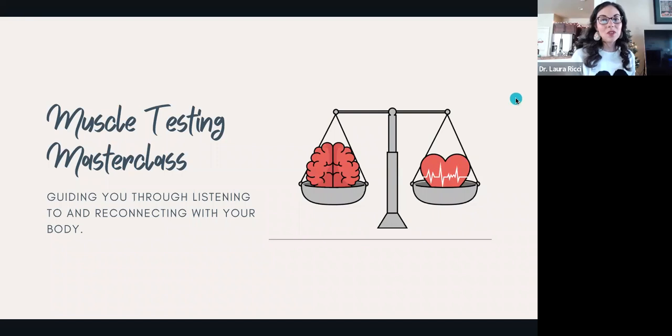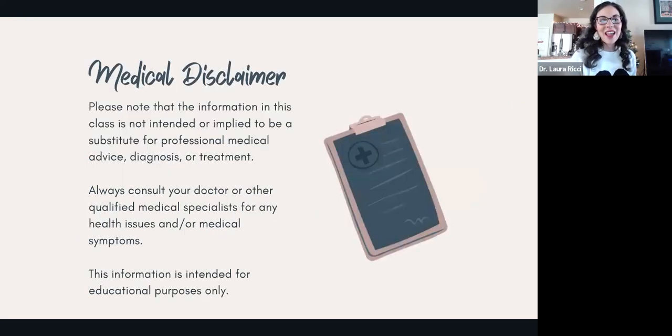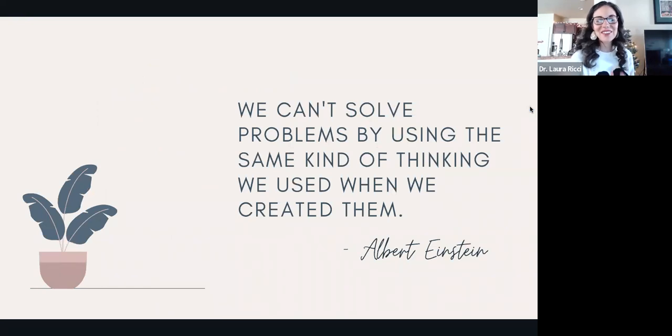This is a tool that I learned that changed everything for me with my health and just being able to tune into that intuition and that inner wisdom a little bit. And I always do a little medical disclaimer. It's not medical advice, and this isn't meant to diagnose or treat you or anything like that. It's really just meant to give you some education and information around this, and not to replace a relationship with your doctor. All right, now that we got that out of the way, we can have some fun.